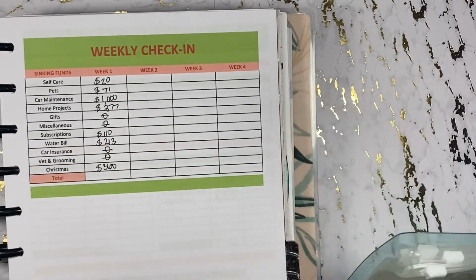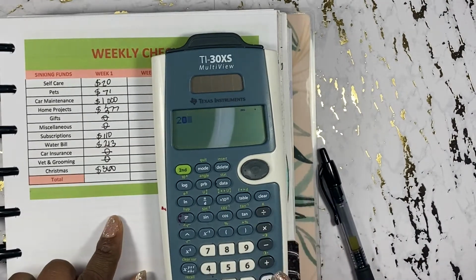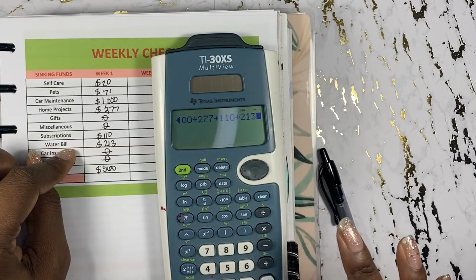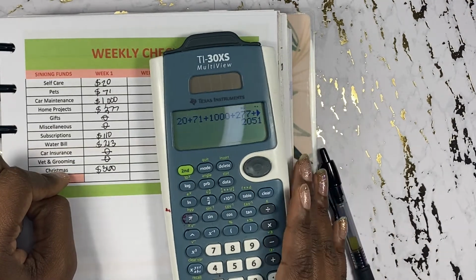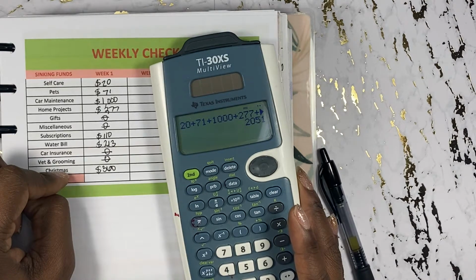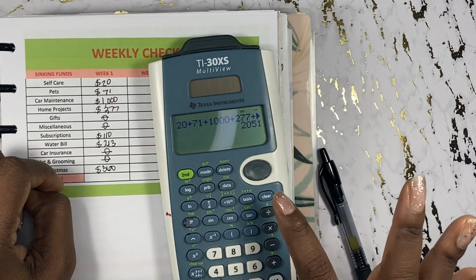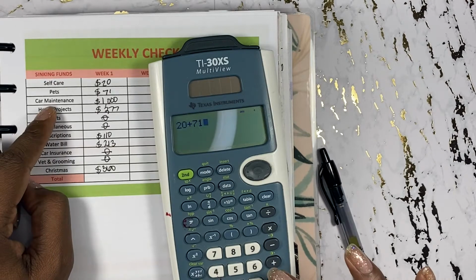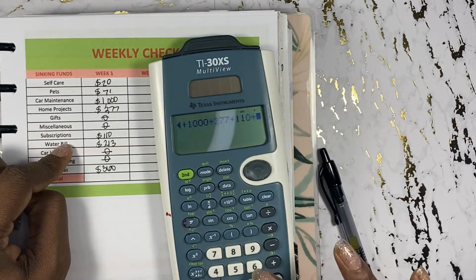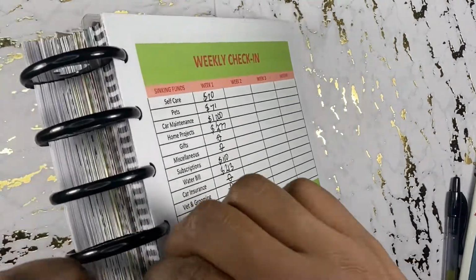All right, so that is it for my sinking funds, and let's just add this all up. So 20 plus 71 plus 1,000 plus 277 plus 110, 213, and 360. Okay. There's an extra $50 somewhere. Let me just total that again. 20, 71, 1,000, 277, 110, 213, and 360. Okay, so maybe I messed up.